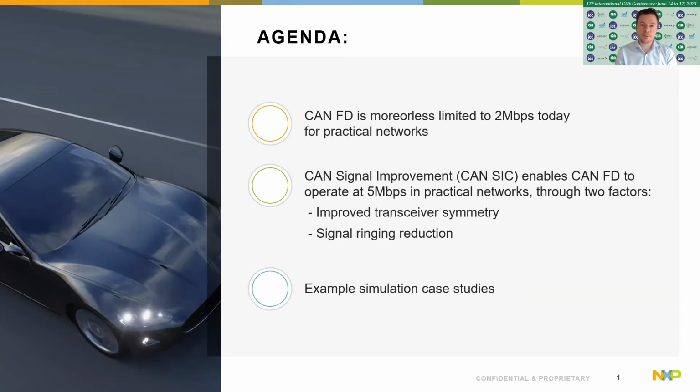In the paper itself, we go into a little bit more detail on some of the guidance and recommendations for how you would actually develop a 5 megabit network. I think there's probably not scope to do that within this talk, so I will reference a couple of points, but I strongly encourage you to read the rest of the paper to get all the details.